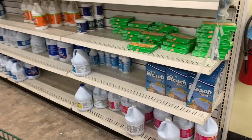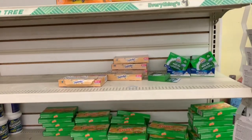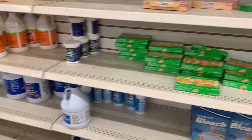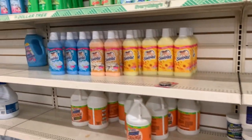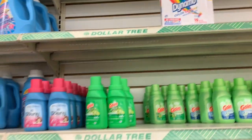And for some reason, my store is really wiped out on the dryer sheets. We just have a little bit of Breezy, a little bit of Suavitel, and Gain. We have a Dynamo up here, but you only get 10.